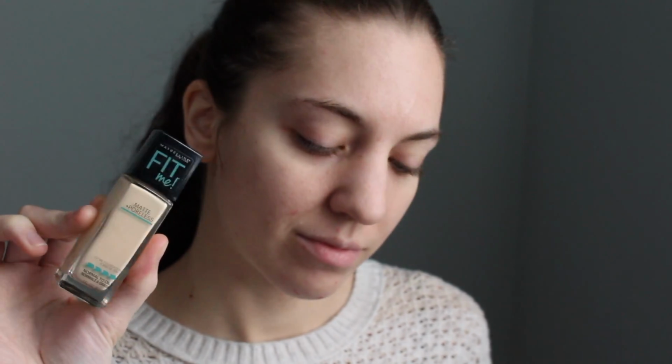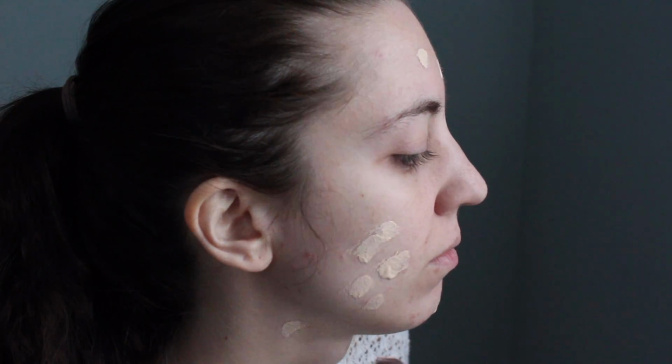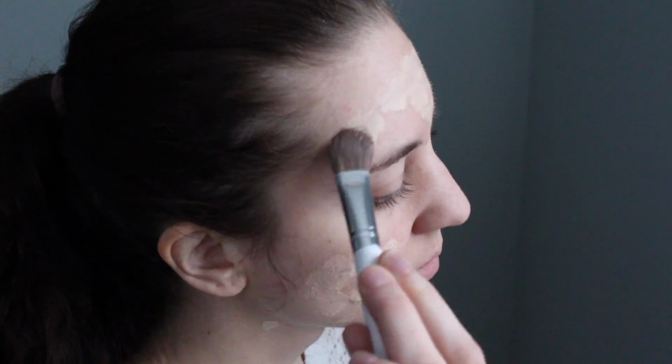To start off, I'm using my Fit Me foundation by Maybelline, and I'm just putting this all over my face, dotting it on, and then I'm just going to blend it in with my e.l.f. foundation brush.